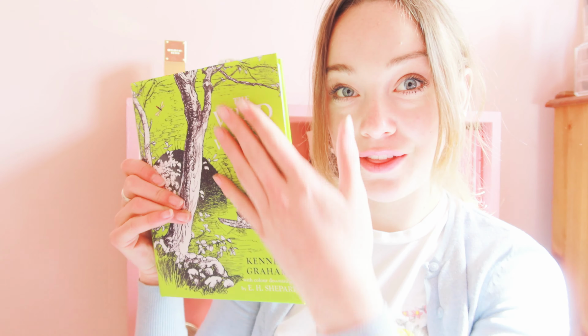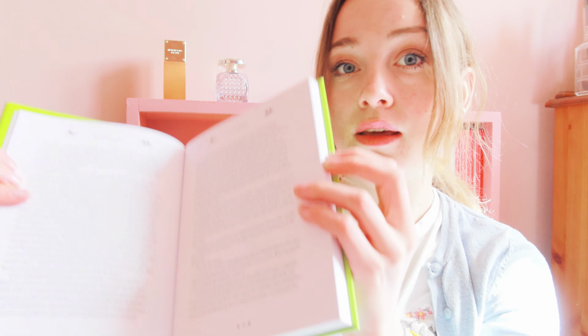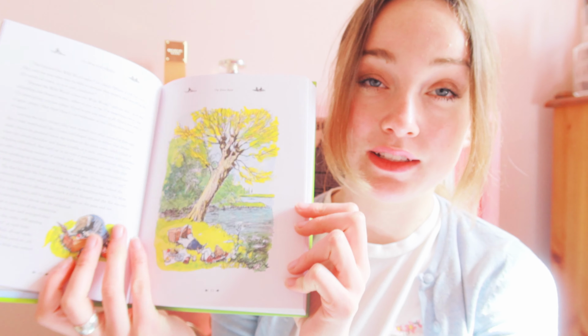The Wind in the Willows. This particular version, if you want to get into cottagecore vibes, will get you there, because it has the most beautiful illustrations. Let me find you a good one. There are illustrations like this on every page, except the only page in the whole book without illustrations. Is my hair on fire? I'm very nervous about that. It's just a very beautiful book.